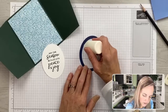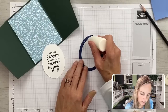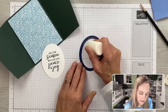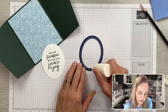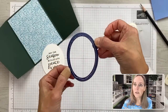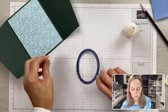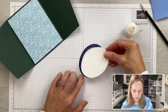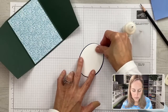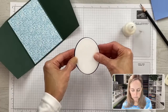Okay, so now we're just going to go around the edge here. And I'm going to make sure that my glue, when it's coming out, is going closer to the inside edge. And that's because this die that did the oval frame, again, has little tiny cuts. Can you see the cuts? If I hold it up like that, you can kind of see the white through it. So we just want to make sure that we don't have glue seeping through all that. And I'm putting my sentiment on this way because then I can make sure that it's lined up inside the oval. Oops.